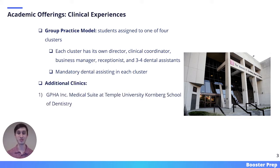As a larger institution, Temple has many clinics that students can rotate through. One of these clinics is the GPHA Medical Suite. This is a medical clinic. Students can either rotate through it or they can refer patients to this clinic when they have medical issues.